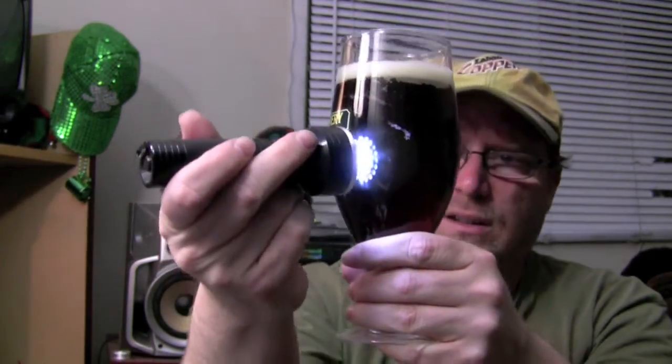Let's put the old light to her and see what we got here. It's pretty darn clear. Lots of bubbles and stuff like that. A nice reddish kind of, yeah, there's red in there. There's lots of copper in there, and there's red in the color. Very nice reddish copper color. Very nice.